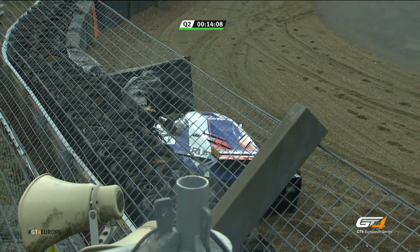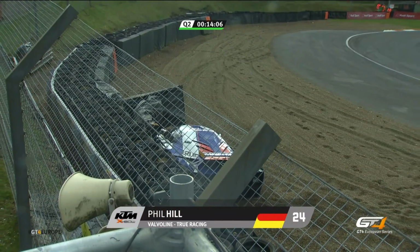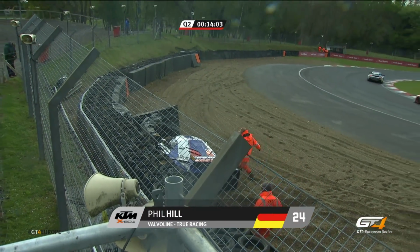It's going to be a red flag because there's another KTM off the road, and that I think is up at Druids, and it's Phil Hill, the German driver, that's off the road. Red flag.